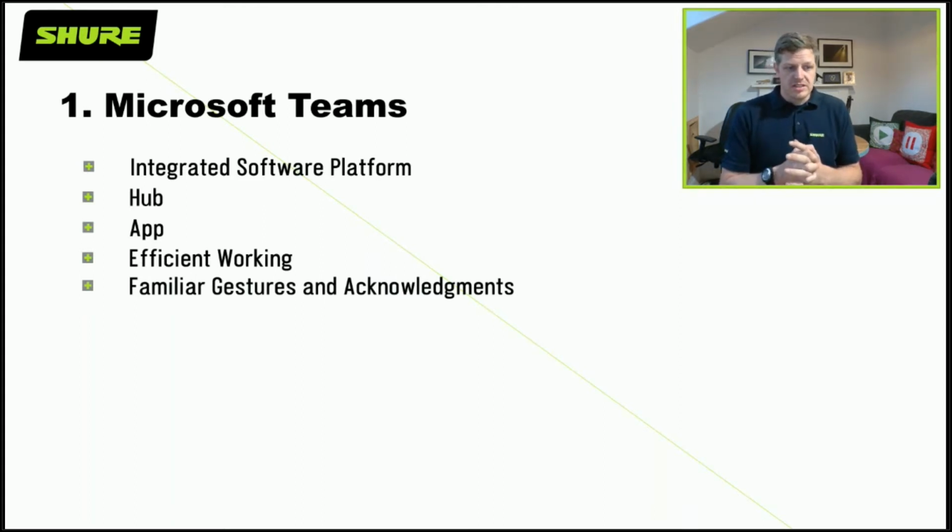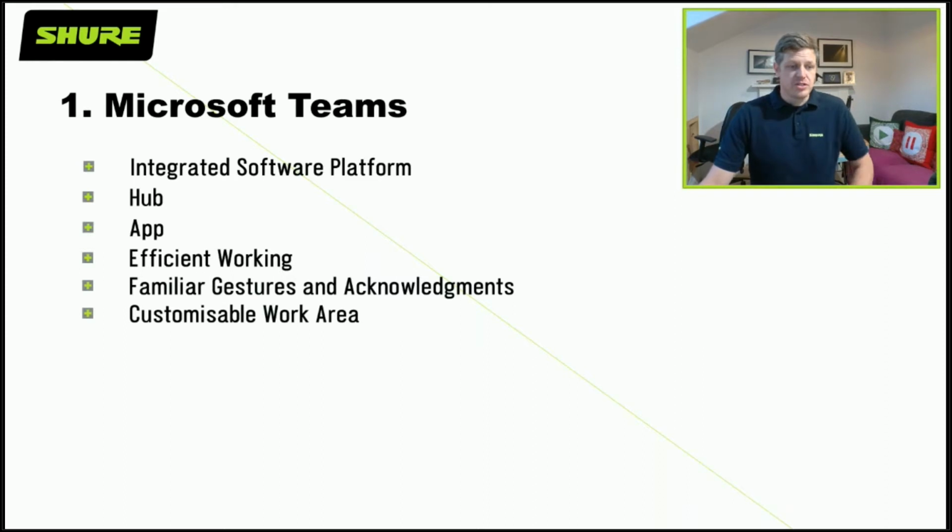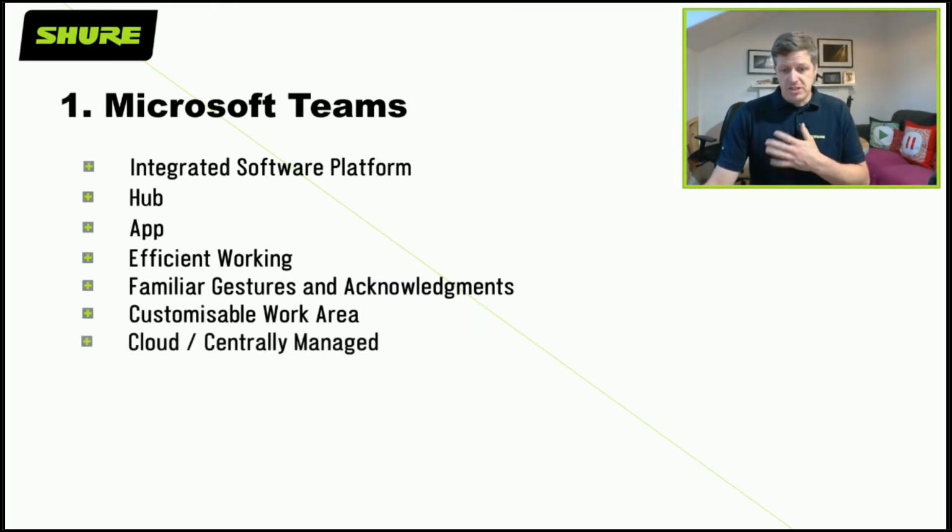We get to use things like the familiar smiley faces, thumbs up, those kind of things as instant acknowledgements. It generates a familiar environment to us when we're used to using other social media channels that have those features. The work area within Microsoft Teams is highly customizable. That way, again, it promotes this efficient way of working where it keeps clutter down and the productivity of the overall team up. It's cloud-based and centrally managed, so it means essentially that people can work together, they can collaborate and communicate from anywhere at any time that they wish.